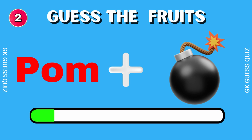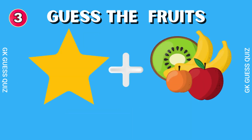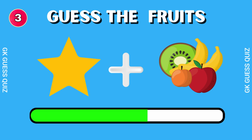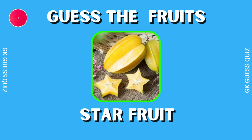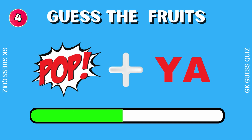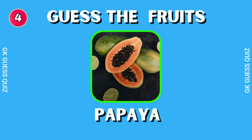Can you guess this? It's pomegranate. Star fruit. It's papaya.